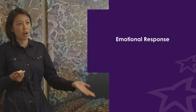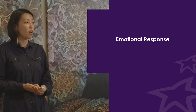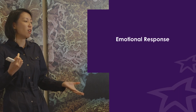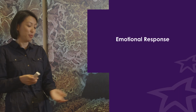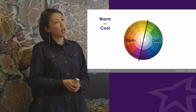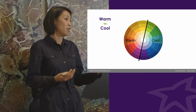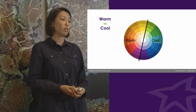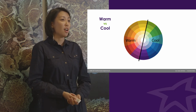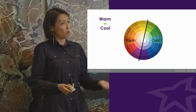So now that we talked about how color can establish brand identity and how it can be used to improve usability, let's talk about fun stuff. Color is very emotional, and your response depends on your past experience and also your culture. Color is divided into two sections. Cool colors are popular in the medical device industry because they have that calming effect. It's very passive, and it's also associated with the temperature, cold. And warm colors are active. They call you to action, and they're also associated with temperature, warm.